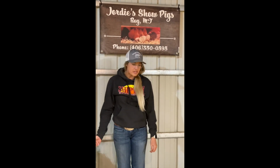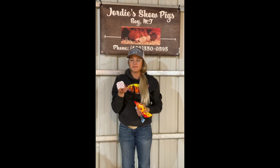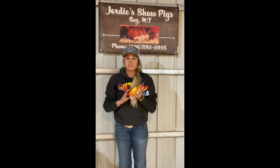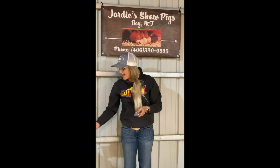So with that, a few things that I used this year when it came to picturing was just some pudding, because it's something new to them and they'll just eat it easily out of the container. Of course, jelly beans. Once the piglets are born here at Jordy's Show Pigs, we give them a few days and then they easily start getting treats just so that they're tame when the kids want to take them home. And a couple of other things was just, like I said, new things.